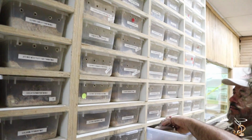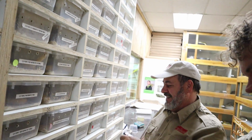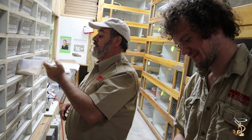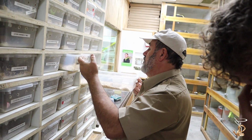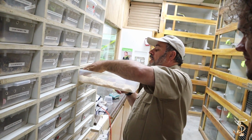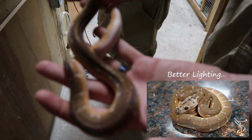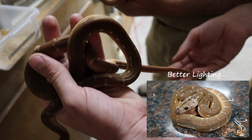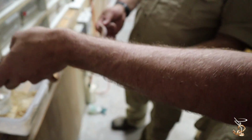So Jay, I noticed a couple of these labels don't say J's on them. You got some secret projects you're holding back? To be honest, there's nothing secret about it. It's just things I'm in love with and I want to keep. We showed you this one. This one's got a really wild kind of dark pattern on it. This is my new favorite in the whole shop. It's the best looking thing you've made, I think.